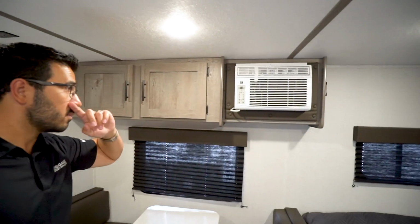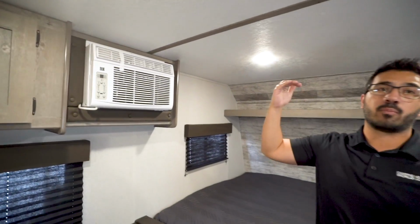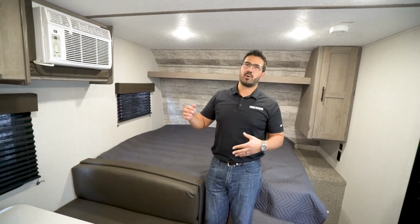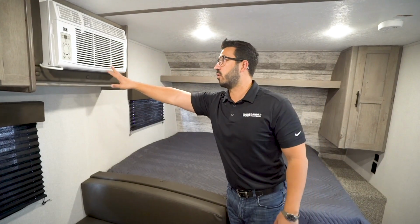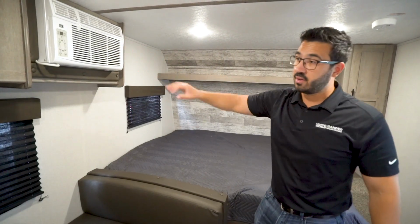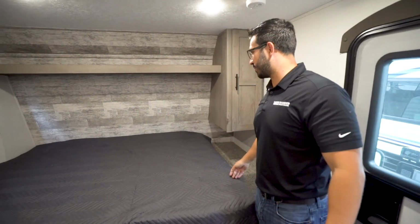Over here is your AC unit. So this is a wall-mounted AC unit. The nice thing about this is it lowers the overall profile. So if you're looking to park this in a garage, it won't fit in your standard garage, but if you have a little bit higher door, maybe like a barn, something like that, this will make it a little bit easier to park in there, plus a little bit lower profile overall. And again, as far as BTUs, this guy right here will do more than enough to keep this RV cool. If you had a roof-mounted 13.5 on here, it'd constantly be kicking on and off because it would cool the space down so quickly.